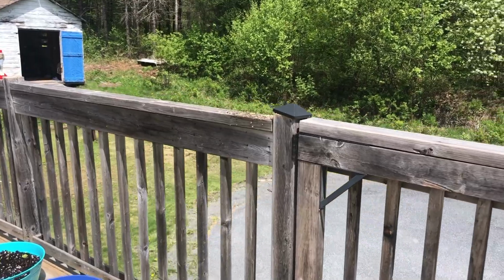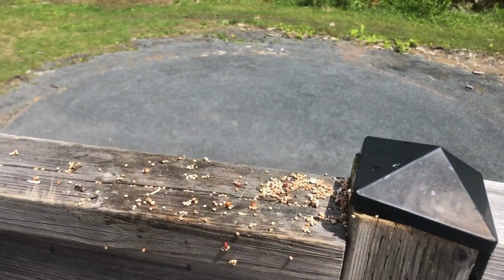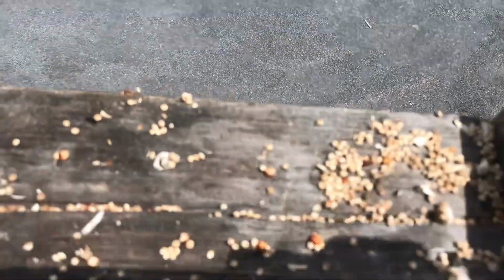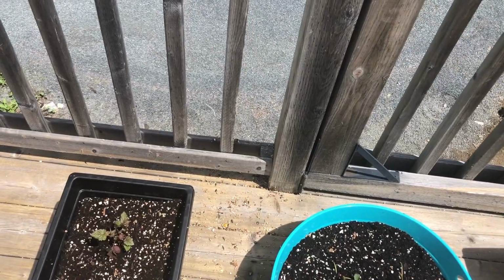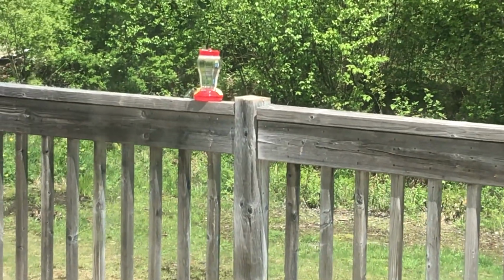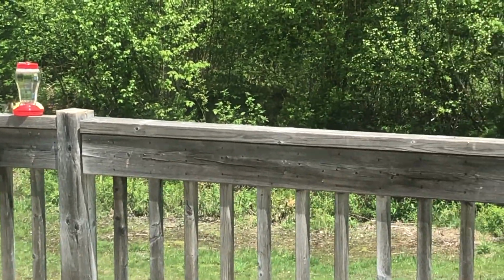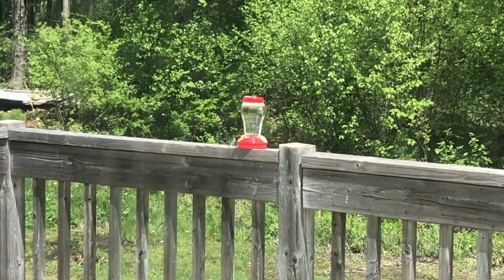And yes, the squirrel came back multiple times and ended up destroying this feeder. My son couldn't find the plastic part that was inside. I don't know what happened to it, maybe he dragged it off somewhere. Not many seeds left. Look, there's a hummingbird. It's so beautiful and pretty. We can't really see it, it's hard to pick up on camera, but it's there.